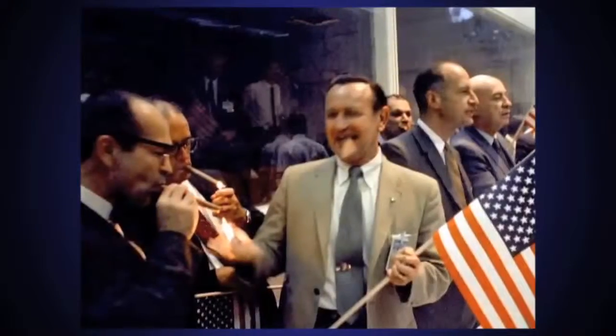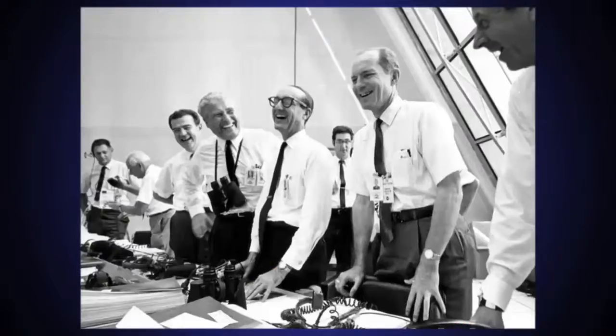Tranquility, be advised there are lots of smiling faces in this room and all over the world, over.